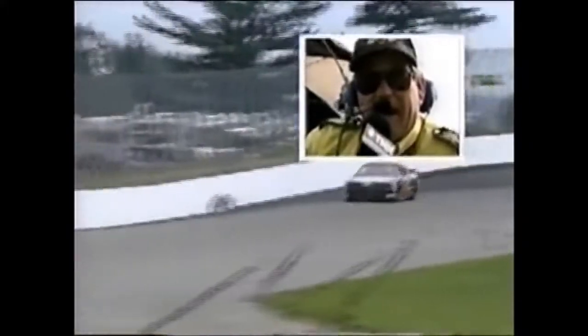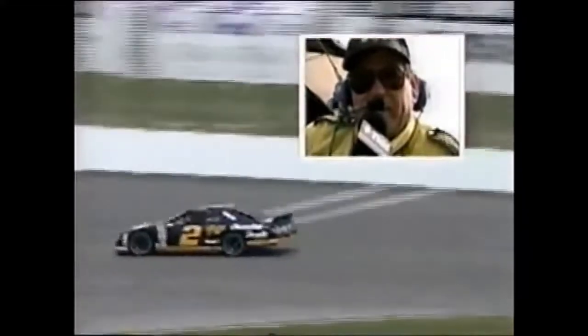Robert Yates them got a lot of miles on that engine, so you know, we got a real fresh motor in our car, and maybe we can pull this thing off today.